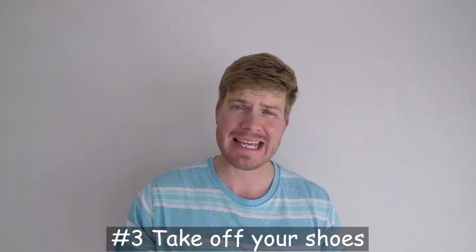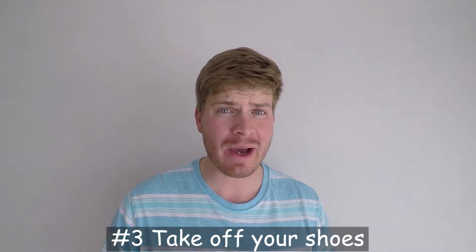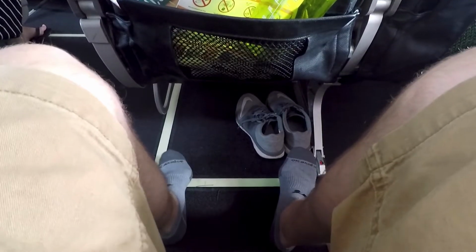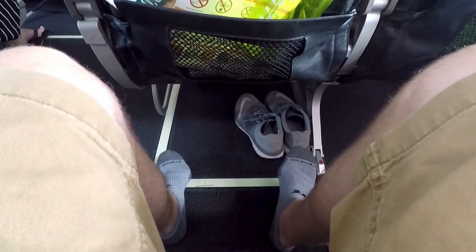So number three deals with being comfortable as well. When you go on a flight, bring clean socks to wear with your shoes so that when you get on the flight, you can take off your shoes. This helps with circulation so your feet don't get swollen, but it also helps just be more relaxed, whether you're on a long haul or you're an easy sleeper.